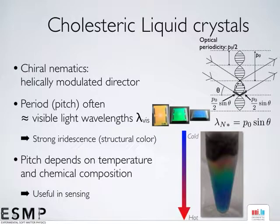Moreover, with liquid crystals, the pitch is also temperature dependent. So in this case, we have a temperature gradient. This is cold, this is hot, and you see the reflected color changes from infrared, we don't see it, to red, to orange, to green, to blue. And it can also go to the UV. And that means that you have a temperature sensor by just looking at the color. So that's quite useful in sensing, obviously.